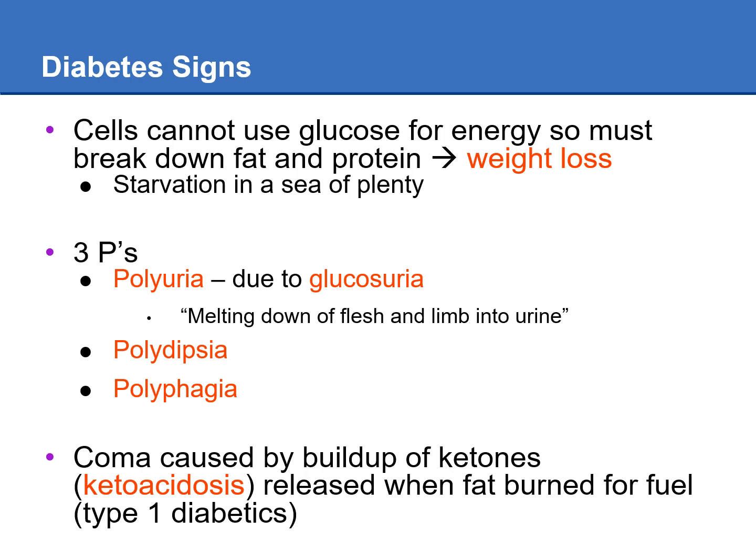Let's take a look at the signs of diabetes. Cells can't use glucose for energy because either they're not producing enough insulin or the cells are not responding to the insulin. So cells are going to have to break down the fat stores and the protein stores instead and use that for energy. So the person's going to notice that they're losing a lot of weight.